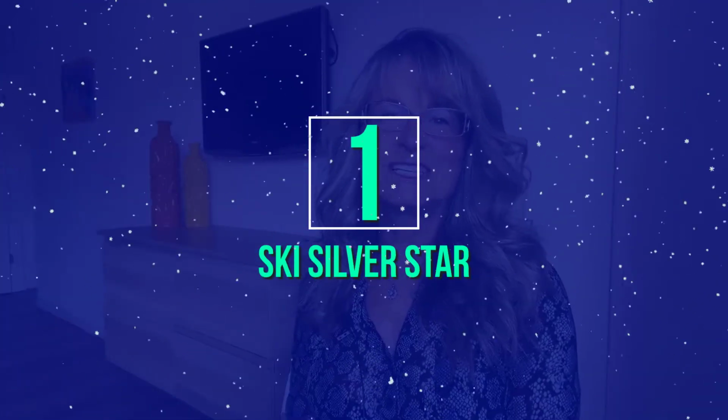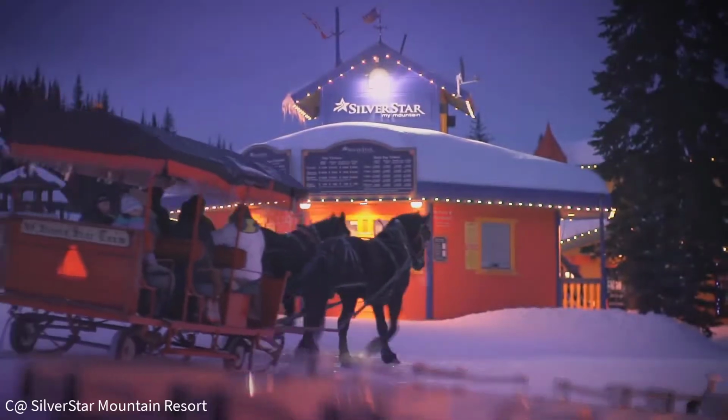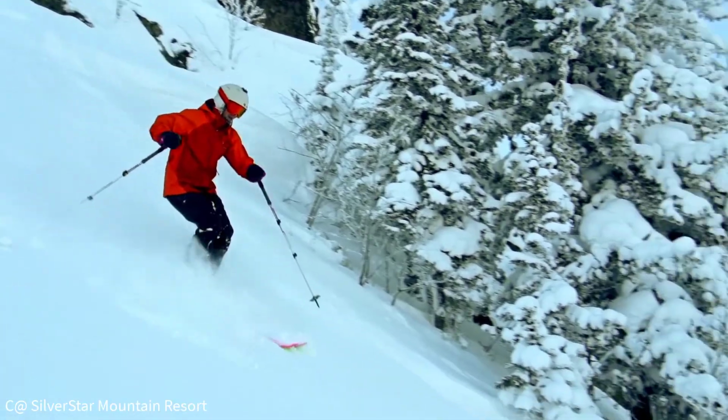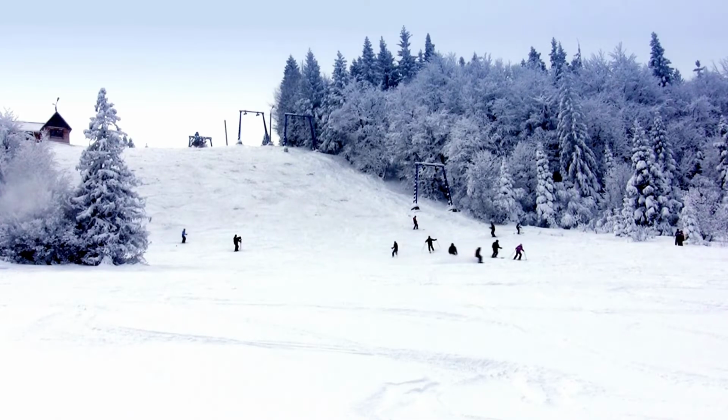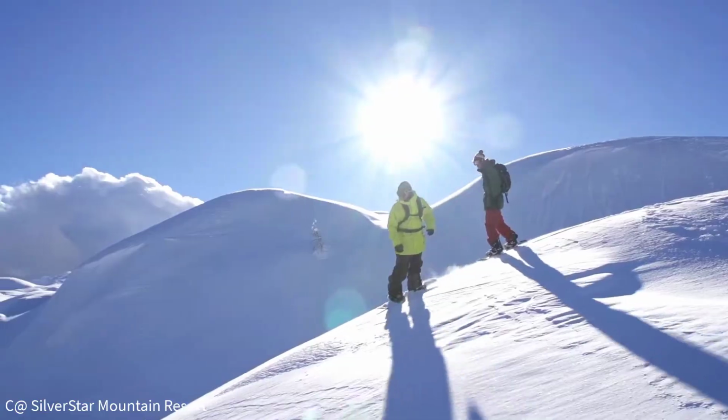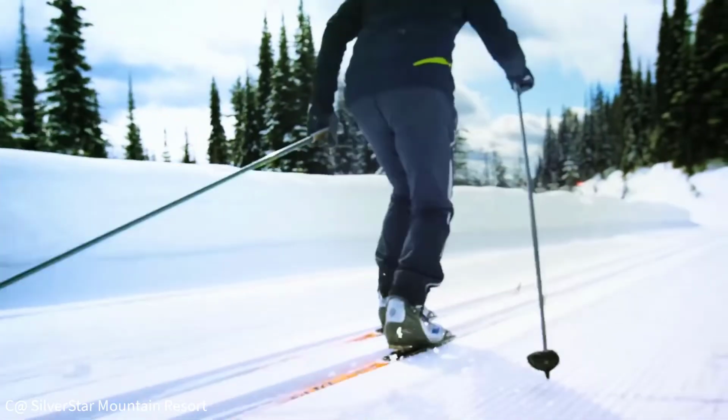Number one, of course, is Ski Silver Star. The number one winter activity in the Okanagan and many other mountain terrain cities is skiing. In Vernon, the ski hill of choice is Silver Star Mountain Resort, which is actually one of Canada's 5 top ski resorts. At Silver Star, you can downhill ski on the front side and the back side of the mountain. You can snowboard, and you can also go cross-country skiing.